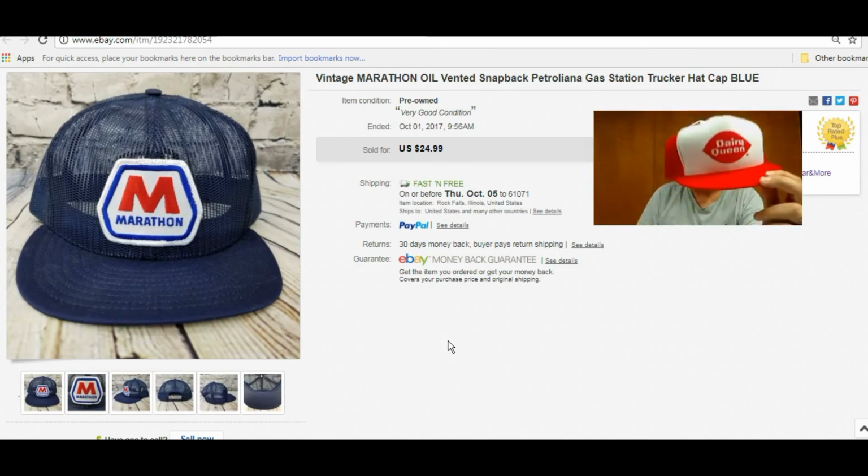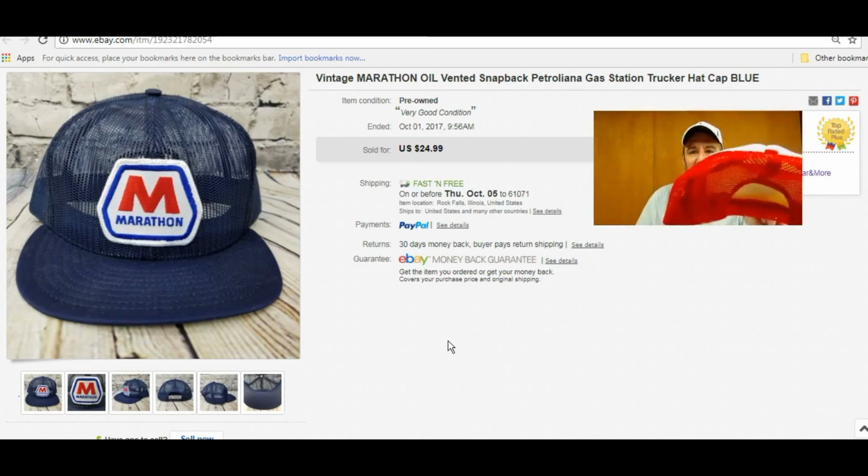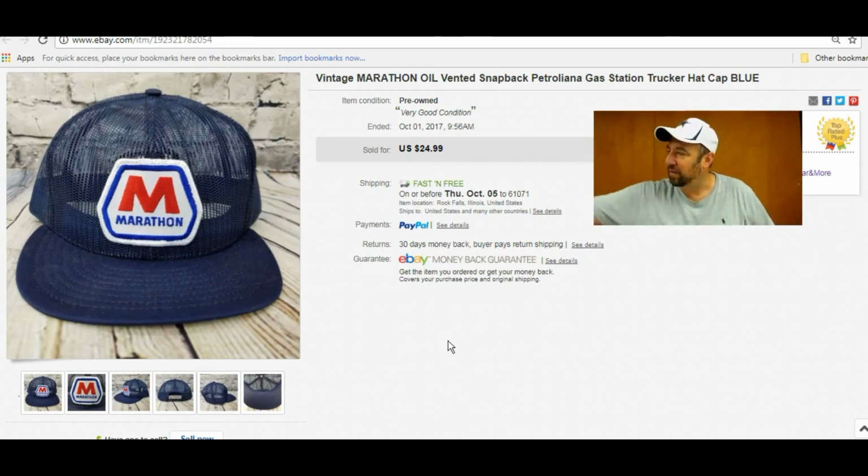And I got this sweet Dairy Queen hat with the mesh back. It's all vented and what have you, and this is in super, super good shape. I mean, it looks like it's brand new. So yeah, I got all 3 of these hats for free. I'm hoping to turn about 75 bucks between the 3 of those hats, so that'll be awesome, especially on a free deal. I've got to definitely hook her up with a couple little things that I know she looks for.